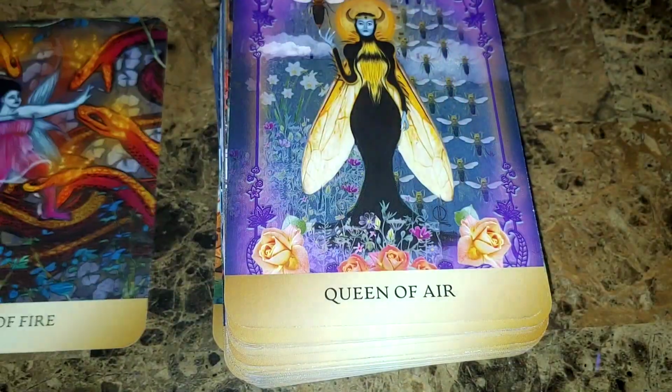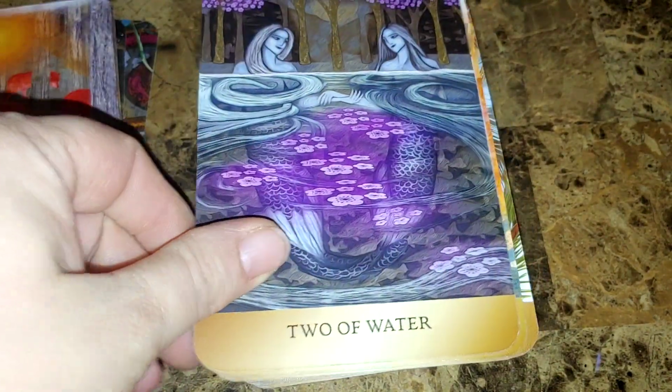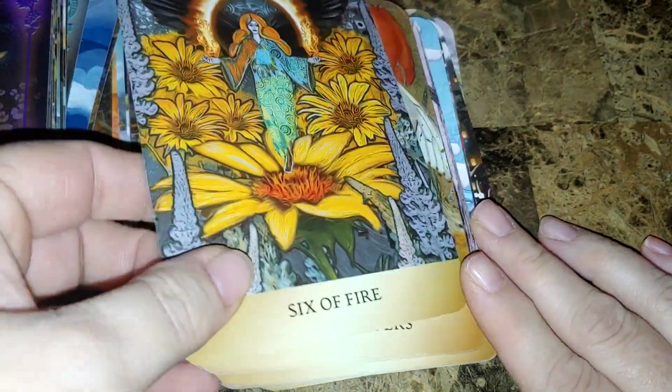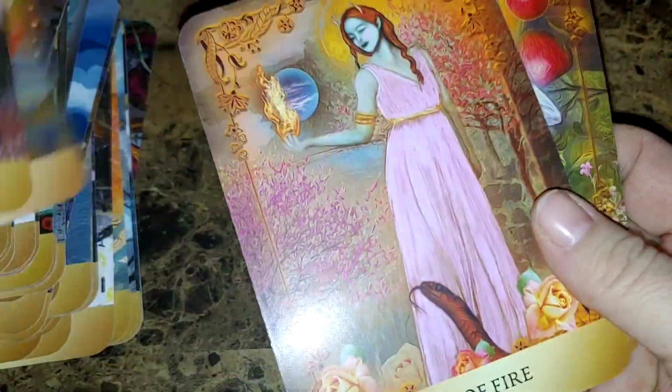All of these decks could have been almost in my top 10. For real. They're stunning. They're beautiful. I love them to pieces. And that's the For Hoxha Tarot.